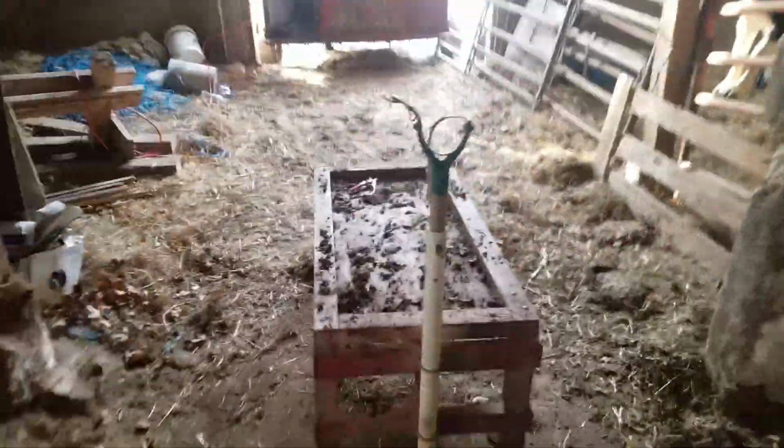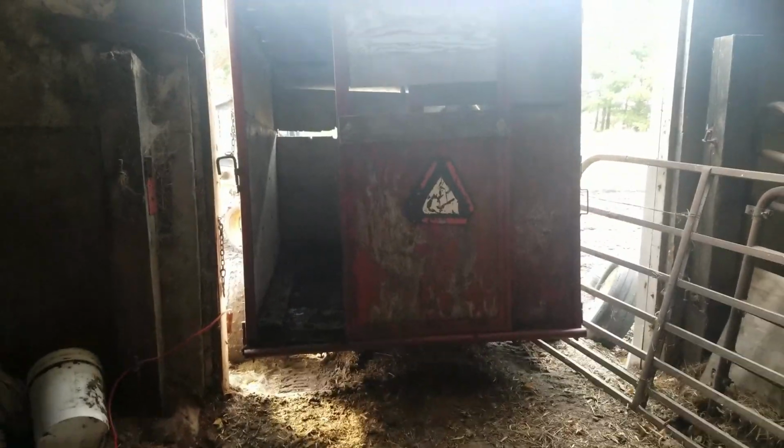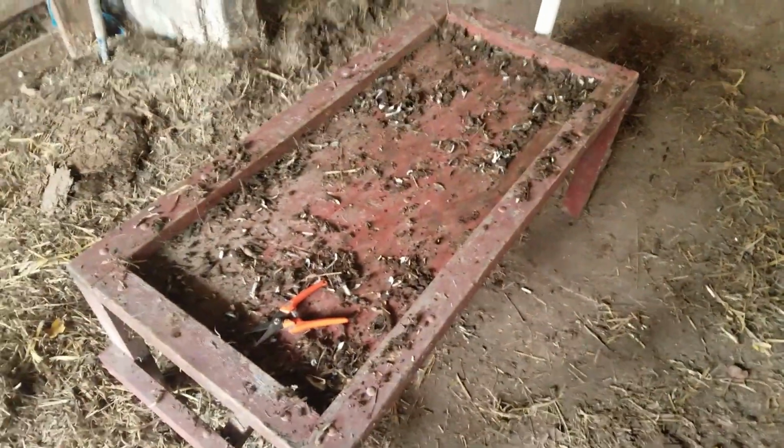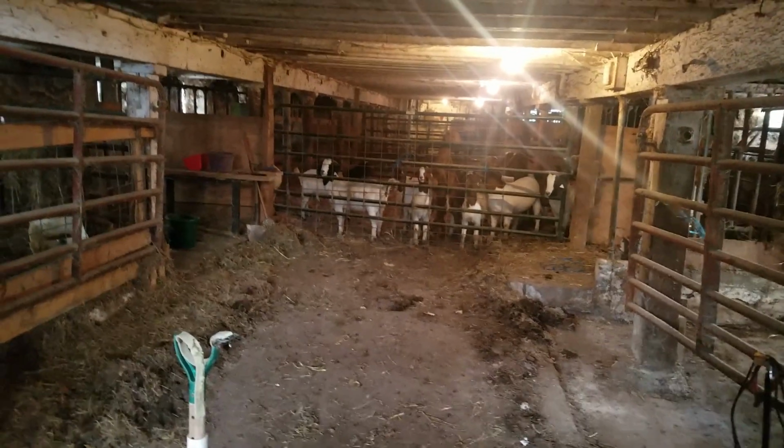Alright, so we got this group in the barn here. We trimmed all their hooves. Our procedure here: back the trailer right up to the door, and one at a time we pull them off and throw them on the table. We trim their hooves and deworm them, and then we throw them right in the pen. So that's done.